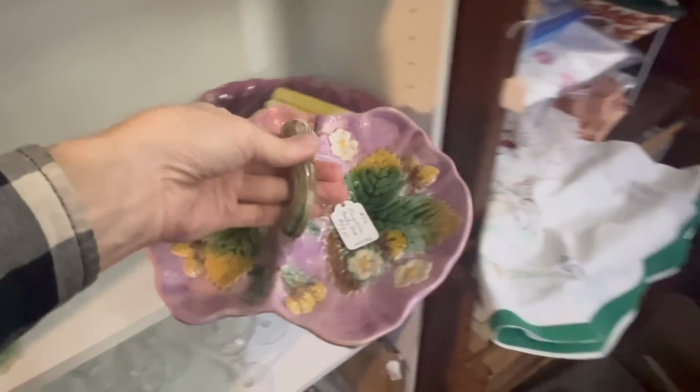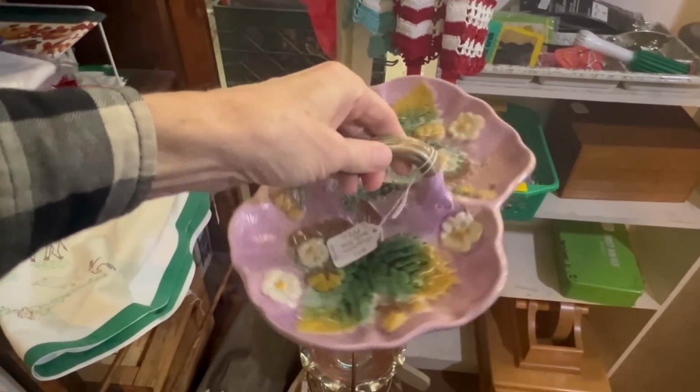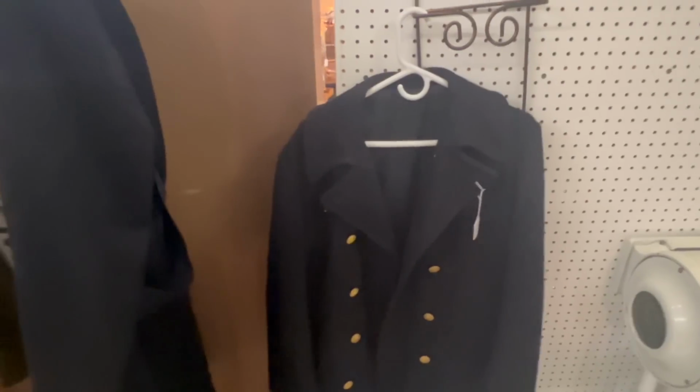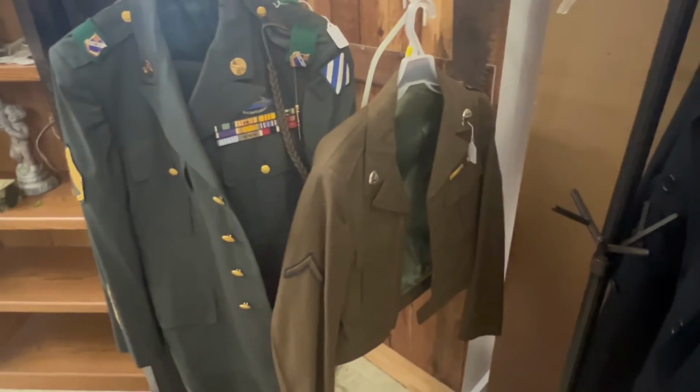And this is well priced here at $49, the divided relish. We see a lot of very basic Army and Navy uniforms and coats, particularly Second World War, like the Peacoat here. This Army coat is pretty typical as well.